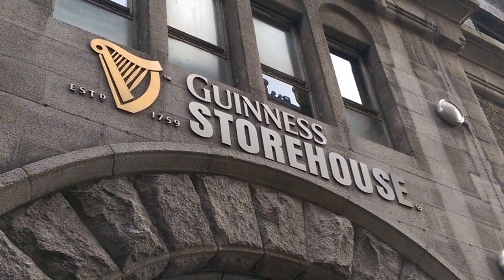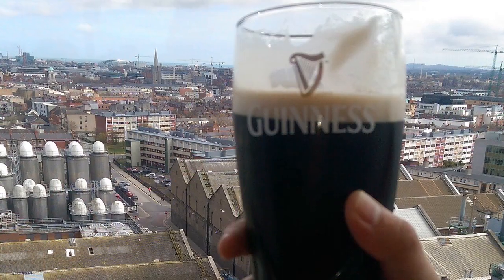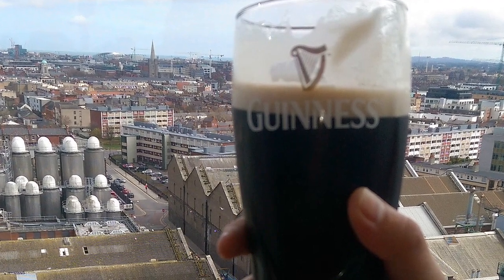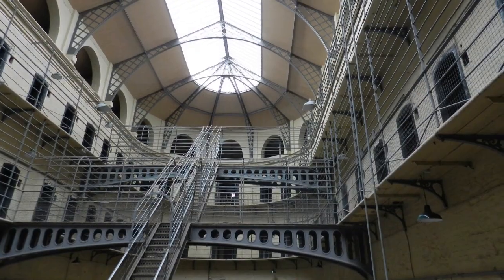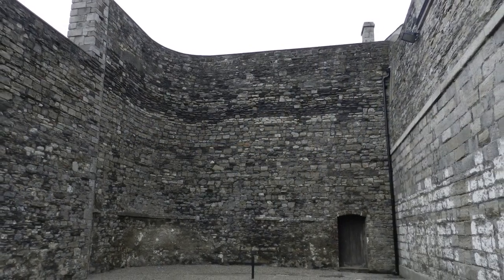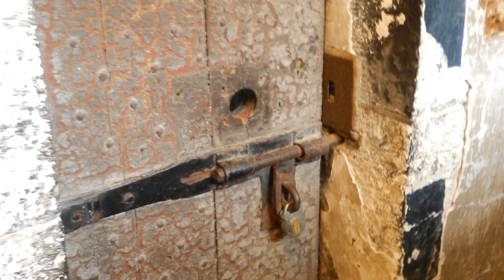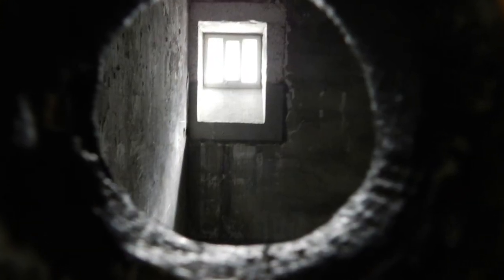This fantastic building provides a multi-floor experience where you can learn about the Guinness story and brewing. Although it is touristy and crowded, the exhibits are really impressive. Your visit culminates with a fresh pint of Guinness at the rooftop bar with a 360-degree view. Further west is the Kilmainham Jail, which is most notable for the executions of the Easter Rising leaders that took place here. A guided tour that works on a timed ticket system tells the story of the Irish Rebellion.